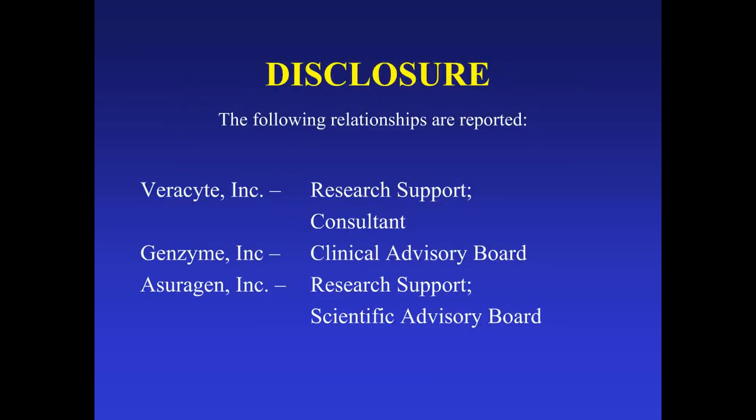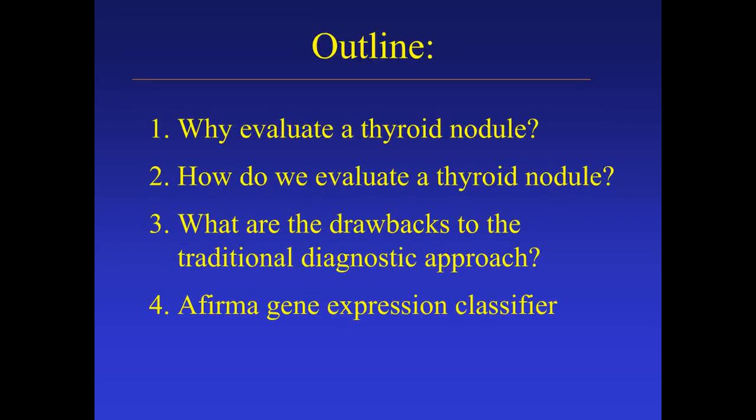So my disclosures, as you see here: I've been involved with many of the trials that have helped to investigate these molecular markers. What I'd like to cover for the next 15 to 20 minutes is this. Why is it that we evaluate a thyroid nodule? How do we evaluate a thyroid nodule? What are some of the drawbacks to the traditional diagnostic approach? How has the Afirma gene expression classifier helped to address some of these drawbacks? And where does it play in the current standard?